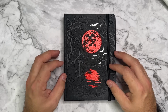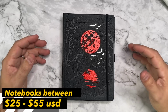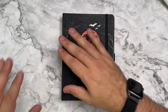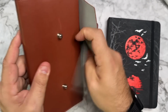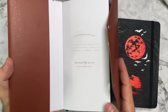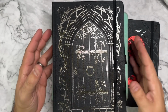I've been a longtime fan of Archer and Olive notebooks. I think they just have so much to offer the planner community, and as they've come up and become a bigger brand, more people are finding things that they love. One of my favorite things about Archer and Olive is that they have so many cool designs as well as so many different sizes that they have to offer. Everything from A5, we have pocket size, traveler size notebooks, my favorite size, which is the square notebook, and then all the way up to B5 and even letter size notebooks.